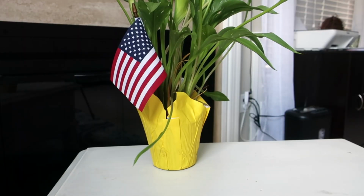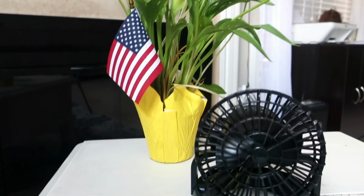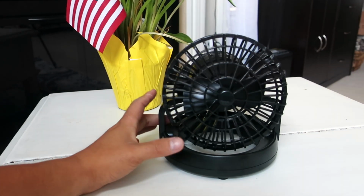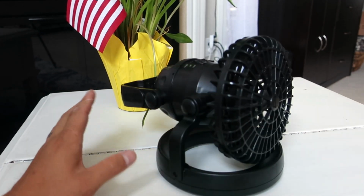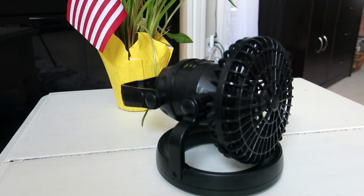So if you go on Amazon, eBay, any major retailer like that, you may have seen these. Maybe not this specific one, but something like this. This is a battery powered fan. This one's made by Image. It was $15, and later in the video we're going to do a little output test between this and the other fan that I have here.